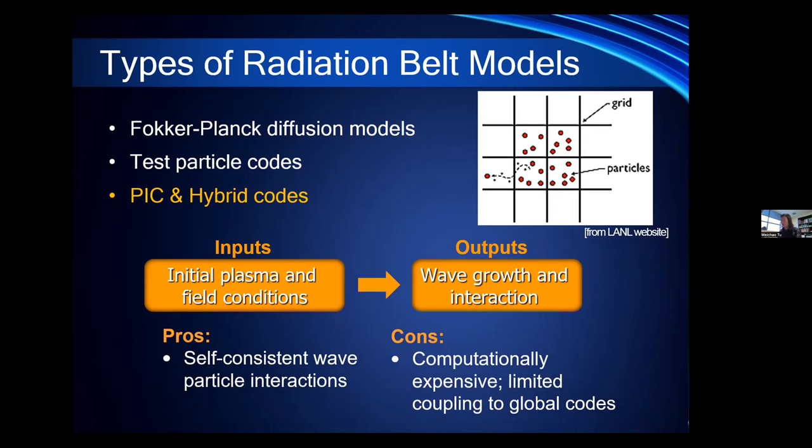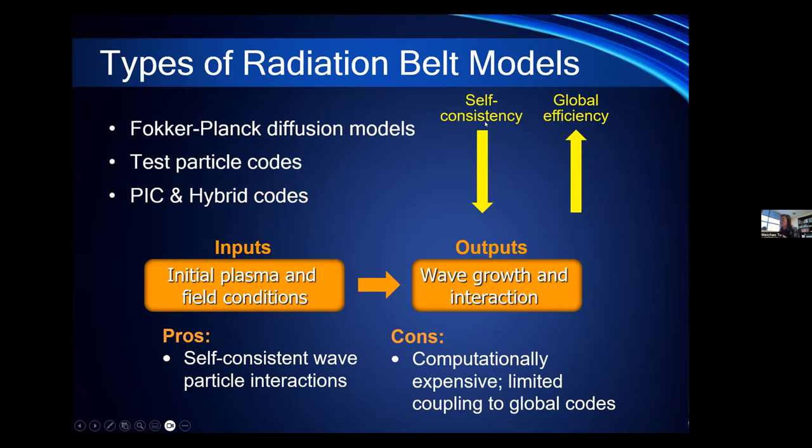But the limitation is also obvious. This one is even more computationally expensive. So it can be very useful for small scale problems, but if you want to apply that to global processes, that's quite difficult. So basically three types of models. To quickly summarize, the self-consistency increases from top to bottom, but the global efficiency decreases. Those are the three main types used in our field to model the radiation belt.